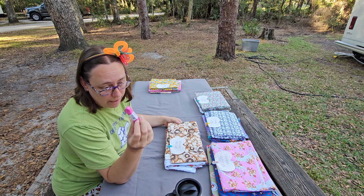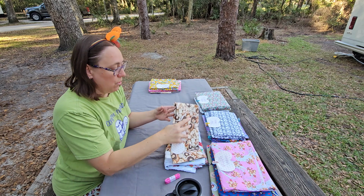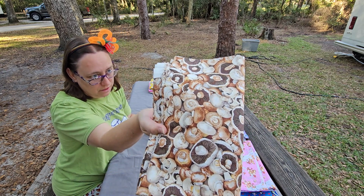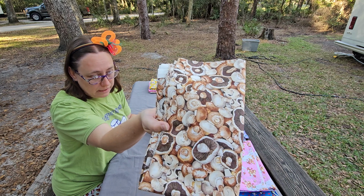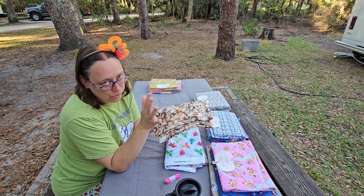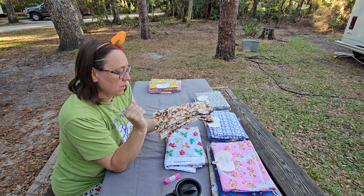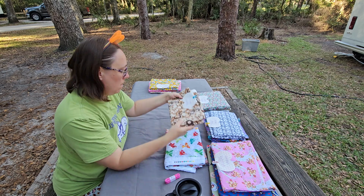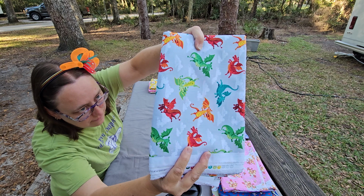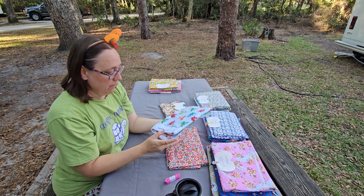And what I keep waving around is they gave me a free measuring tape. So this one I fell in love with. Those mushrooms are just amazing. They didn't have any Belgian waffles. I couldn't find anything like Belgium. So I kind of wanted something food-ish. So that's where I got the mushrooms from. And then look at these cute dragons. How cute are they? Again, it was whatever caught my eye.